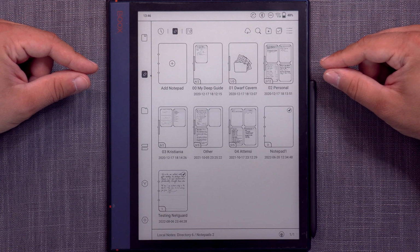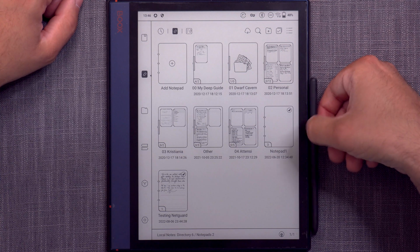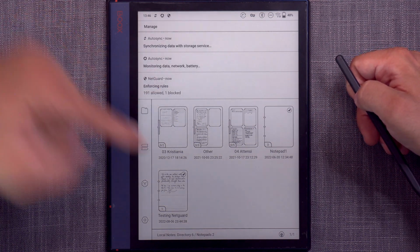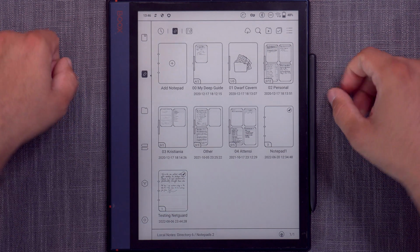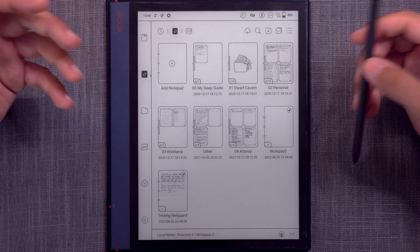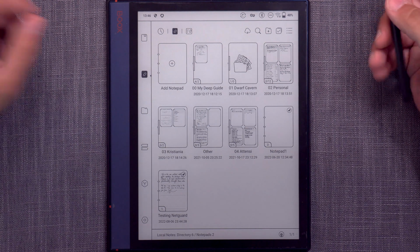Alright, so it is starting up. There we go, NetGuard and our little VPN are already on. And we can see that NetGuard is blocking one and all is good. So this is how you set up NetGuard from scratch if you are concerned about the KSync process and what it does, and you just don't want to allow it to do that.